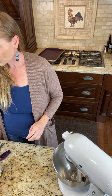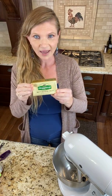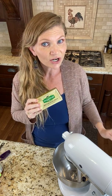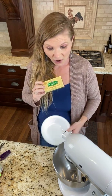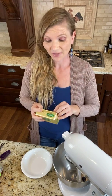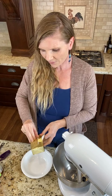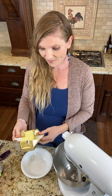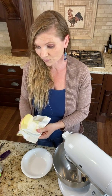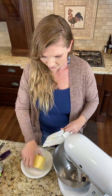Okay, so we're going to get started. First thing I'm going to do is actually, I have my butter. I'm using a salted butter. If you use a salted butter, don't add the salt. Don't add the extra salt if you use the salted butter. Now, I get a lot of messages, and this is the recipe. It's on my website, Out of Ray Hope Health. I will link it for you guys when we're all done. But I'm also going to tell you the measurements.